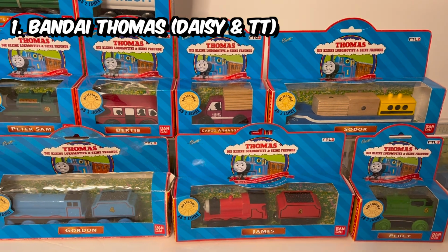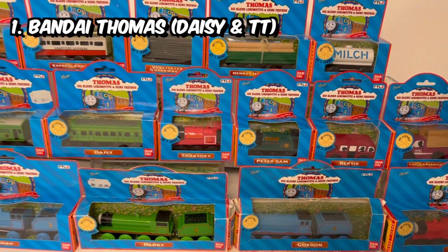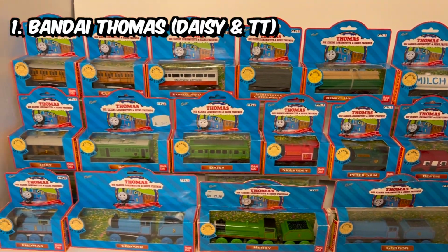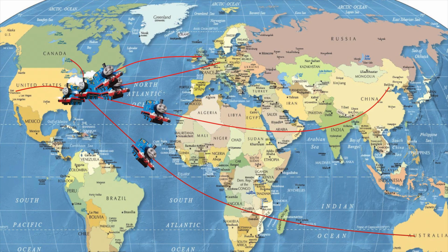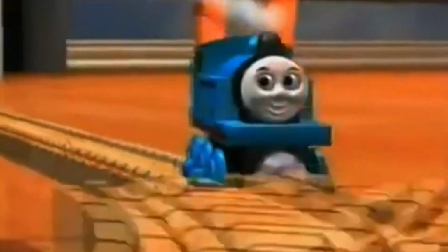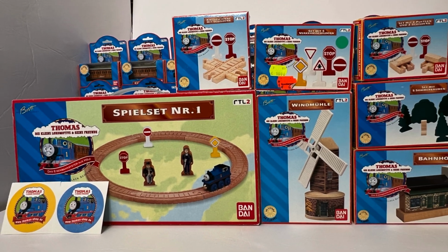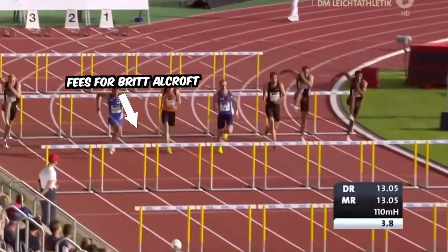German Bandai trains are one of the rarest Thomas Wooden Railway lines you will ever see. And let me tell you why. During this era, Thomas toys were branching out worldwide, but that didn't mean Thomas Wooden Railway got to branch out. In order for Thomas Wooden Railway to debut in Germany, they had to jump over several different hurdles.